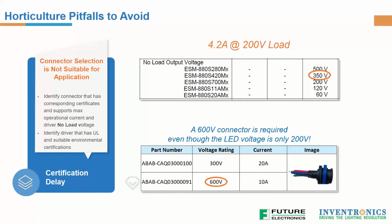Here is an example for fixtures at 4.2 ampere and 200 volts load. Then you select our ESM 880S for 20 models. If you look at the data sheet, the maximum no load voltage of this driver is 350. So in this case, you will need to select a 600 volts connector. Sometimes, if you have an existing 300 volts connector, then you should consider how to modify the LED configuration to get a higher driving current, which can then have a lower forward voltage, to select a lower rated connector.